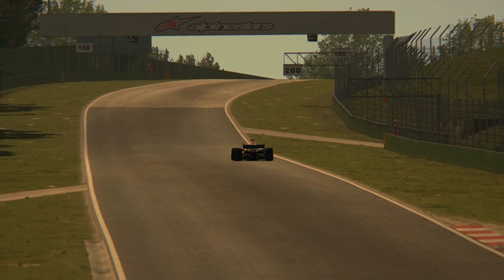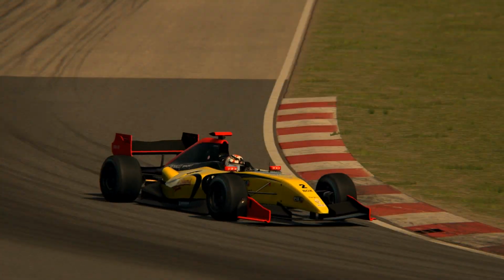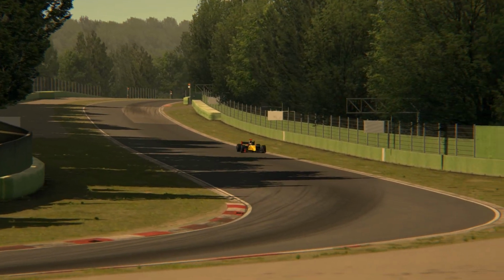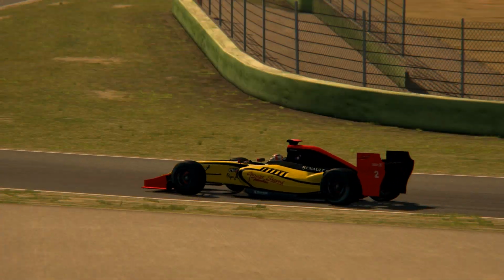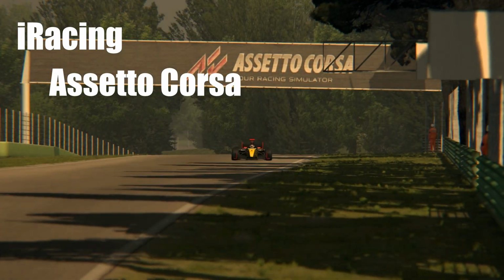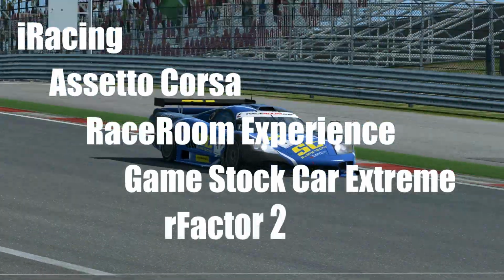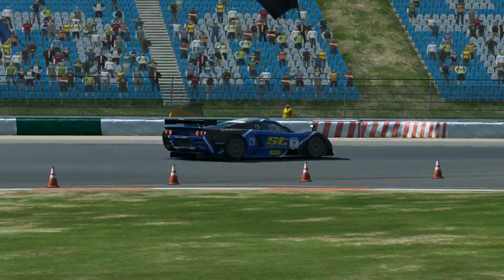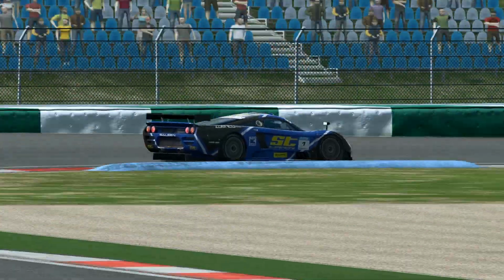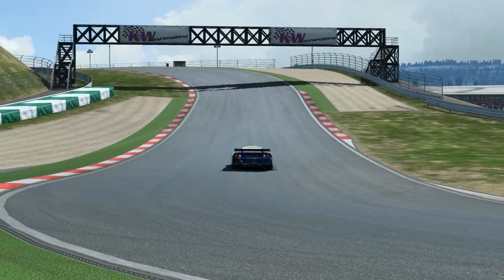What I've done is I've taken 5 simulators, 5 of the best simulators I think are out there currently. I'll admit now, I've steered away from things like Project Cars, because in my opinion, it's not a true simulator. So I have gone for iRacing, Assetto Corsa, RaceRoom Experience, Game Stock Car Extreme, and also rFactor 2. They're the 5 that I've decided to evaluate, and I've gone into quite a lot of detail and depth on them. As you see, I'm just showing you some off-board shots here. When I get into it properly and evaluate each one, we'll go on to onboards.